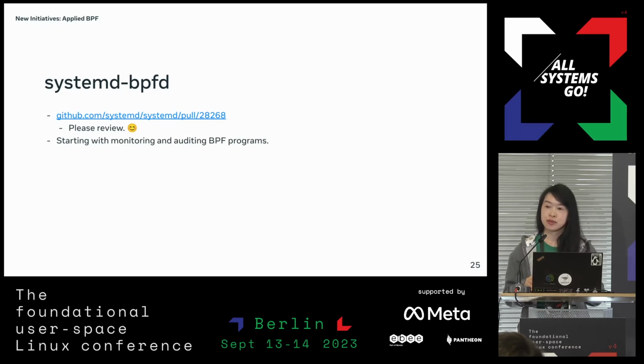And actually, with more design work, we figured out that it would be better to split out some of these features into the kernel. So the initial version of systemd BPFD that we're working on right now just focuses on monitoring and auditing of BPF programs. And we're going to start working on the visibility of BPF as it relates to systemd first.